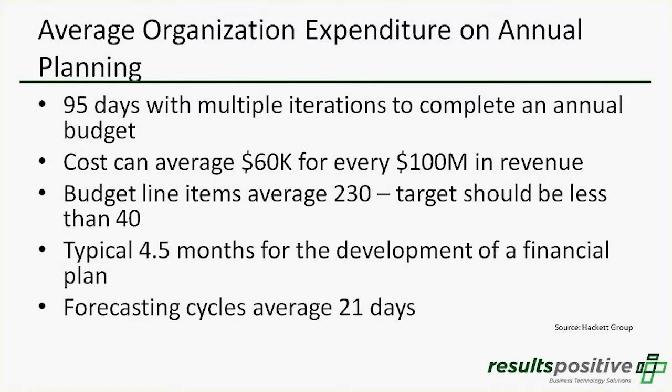So a little bit of background on what planning does to organizations. These metrics were pulled from the Hackett Group. It says that the typical annual planning process for an organization consumes approximately 95 days and has multiple iterations. So that's basically 3 calendar months. And that's what it takes to drive to a budget. They came up with that the average cost of the planning cycle costs about $60,000 for every $100 million in revenue. So it's a pretty costly little adventure.